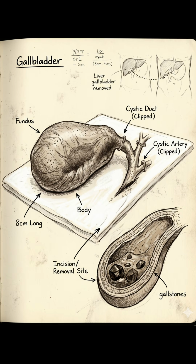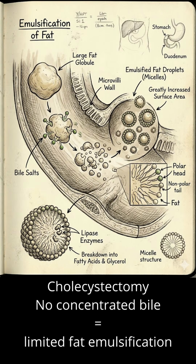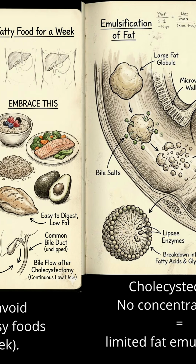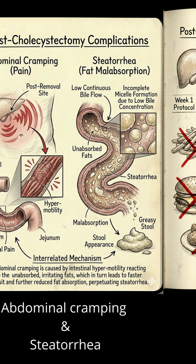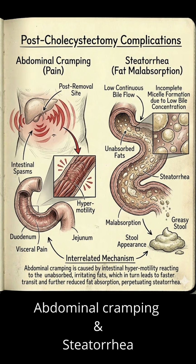We also have a critical post-surgical consideration. For patients who have undergone a cholecystectomy or gallbladder removal, you must explain that a temporary lack of concentrated bile limits their ability to emulsify fat. They must completely avoid high-fat, fried, or greasy meals for at least the first week post-surgery. Failure to adhere to this dietary restriction results in painful abdominal cramping and steatorrhea.